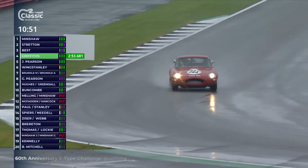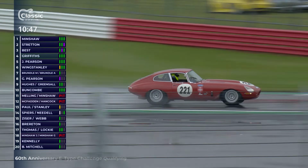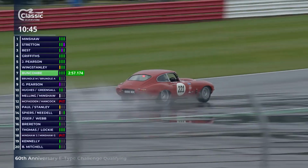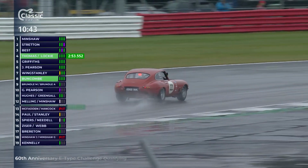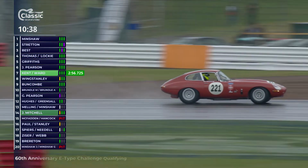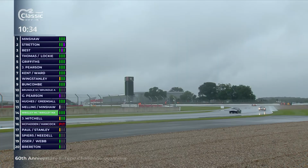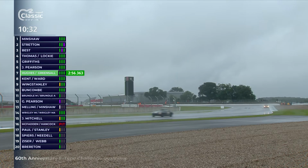Okay, so we're seeing some more representative lap times now, and in fact the Minshaw car has gone quickest, so that's John Minshaw who's set the pace for the moment. Martin Stretton second fastest currently, with Tony Best third fastest. The Callum Lockie car fourth quickest so far, but we're going to see a few more changes as we go around the lap. 10.5 minutes to go.